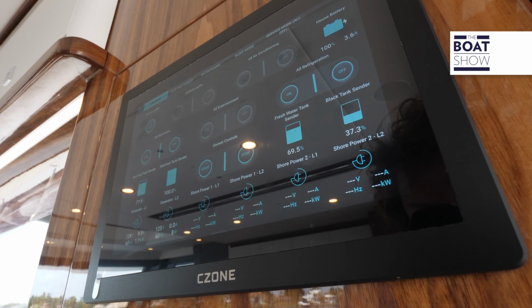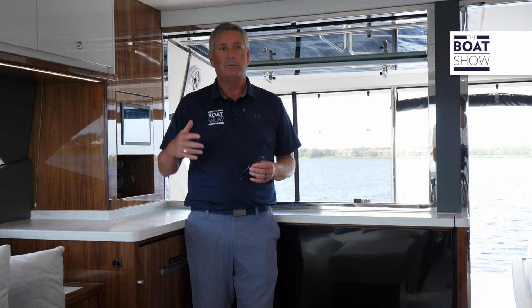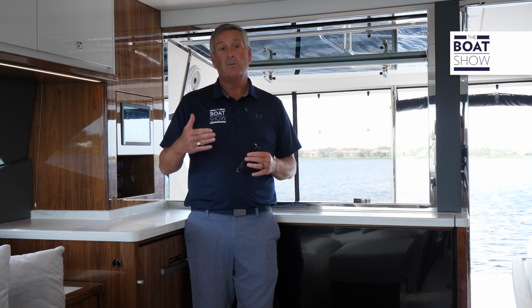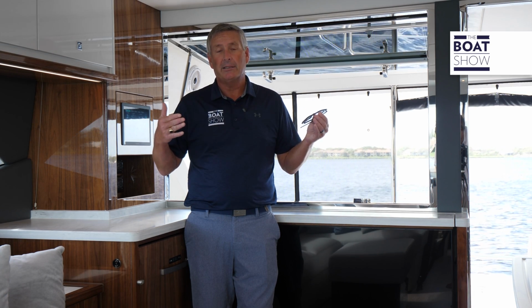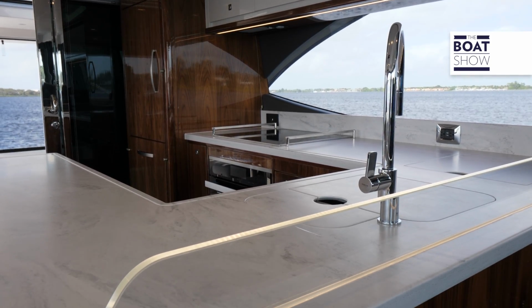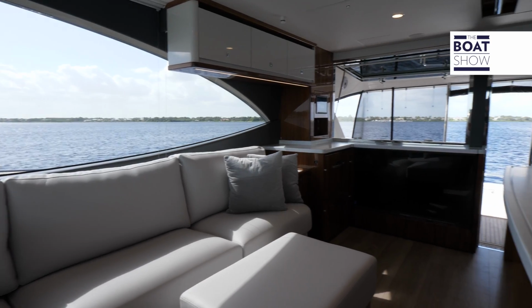So C-Zone allows you to control everything internally with the boat, your bilges, your air conditioning, your electronics, right at hand. And this one also comes with your iPad controls. So even if you're far away from the C-Zone system itself, just control everything through the iPad.